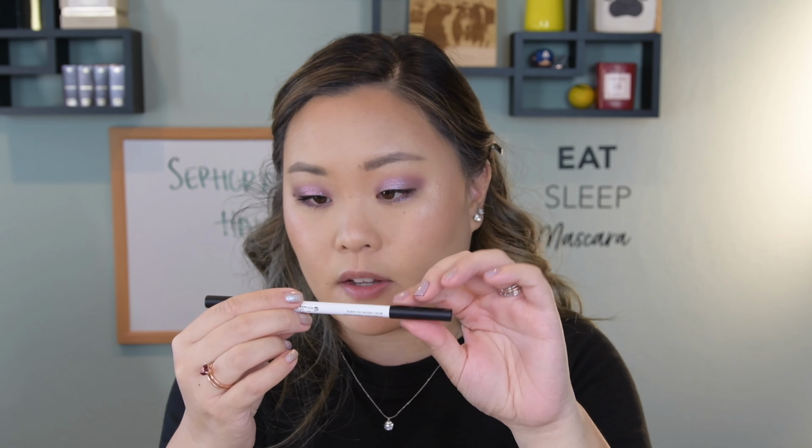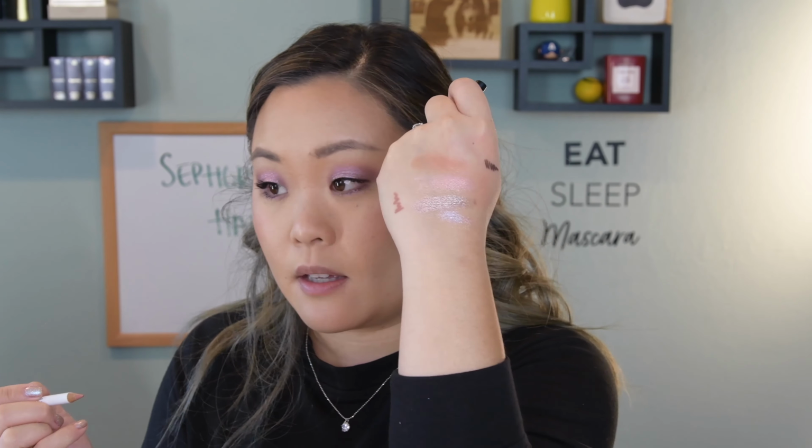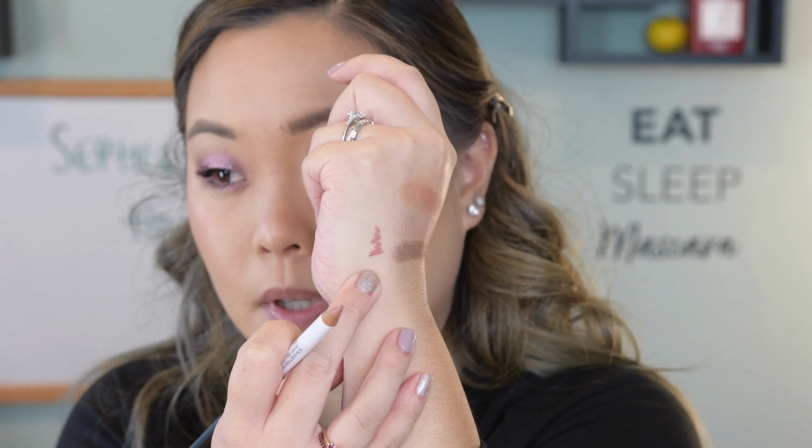So on one end we have the lip pencil brush. Careful not to ruin any of the bristles there. And then on the other end is the pencil. This is in the color Hugh. Here is that shade for the lip liner, which for me is actually probably going to be kind of like my lips, but a little bit darker.